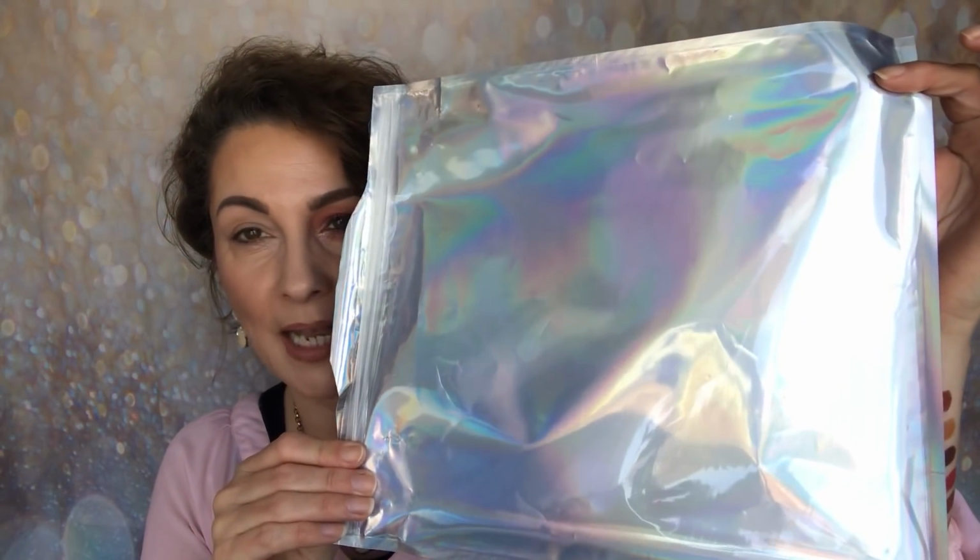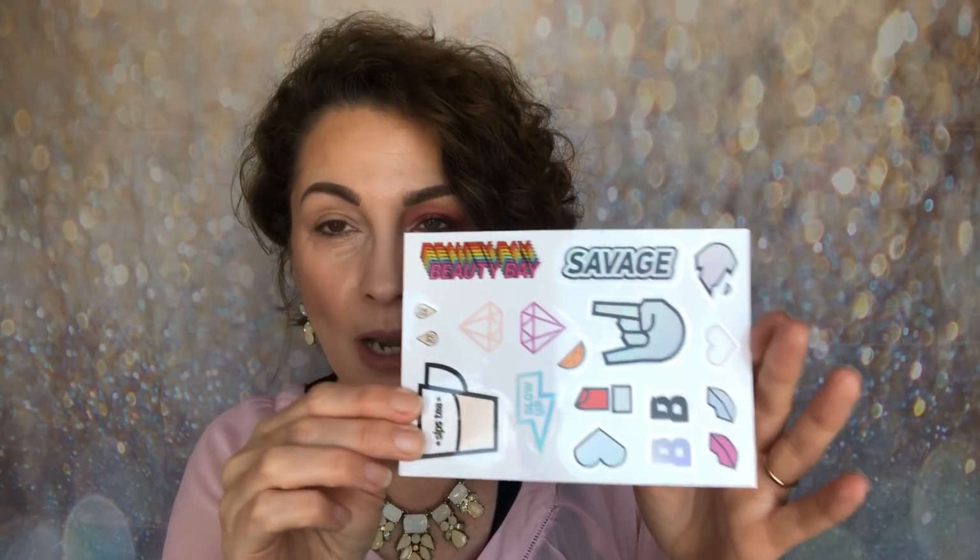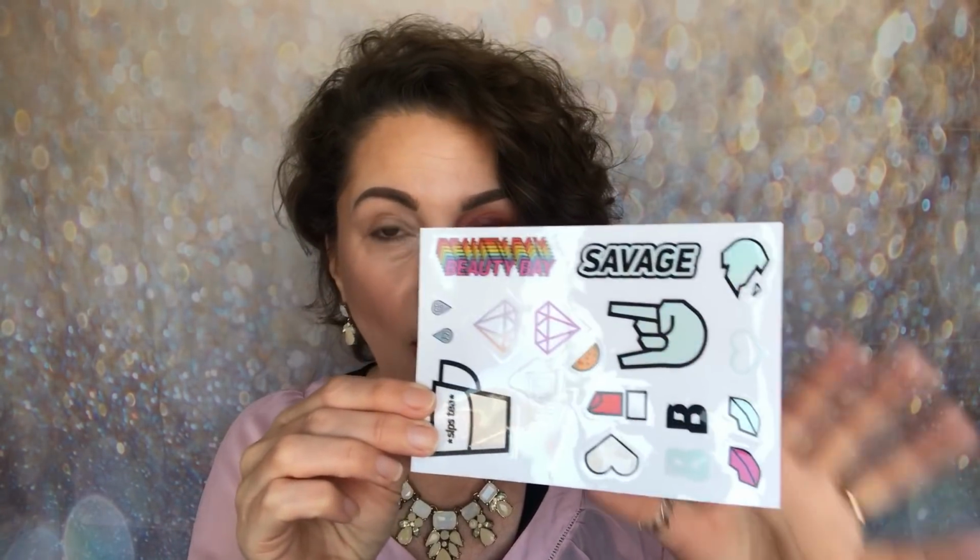And I have already applied my eye look here so that I know exactly what I'm doing, as always. So that's the outer packaging. In fact, when you get it, it actually comes in this plastic bag, just like the other palette that I ordered from this range. And then it says, for the beauty obsessed, which I love because of course I am. Now, along with the palette inside that bag, you also get a pack of stickers, so you can customize your palette.